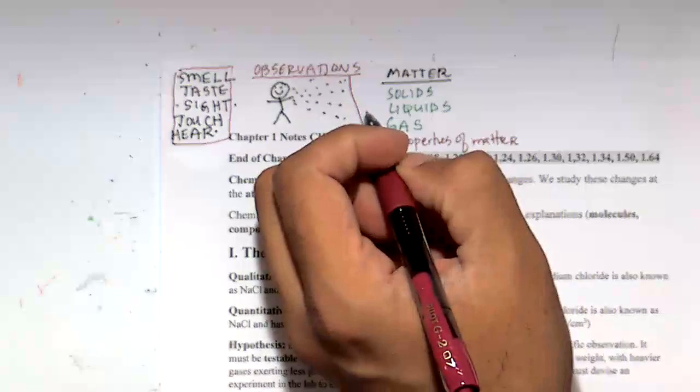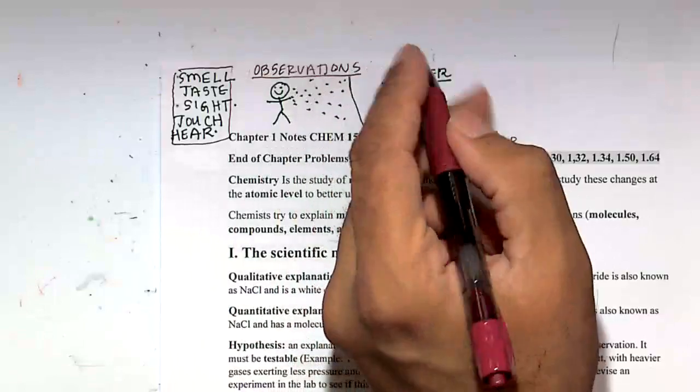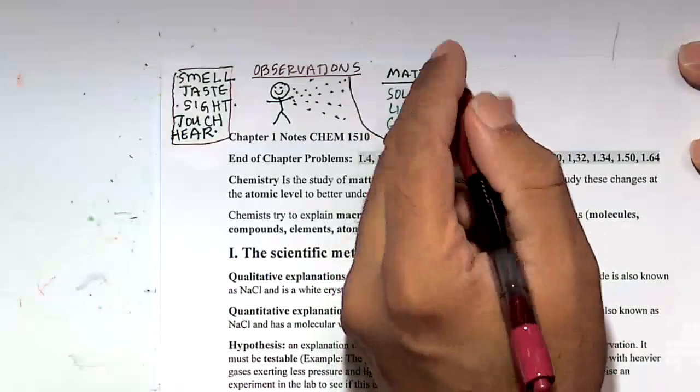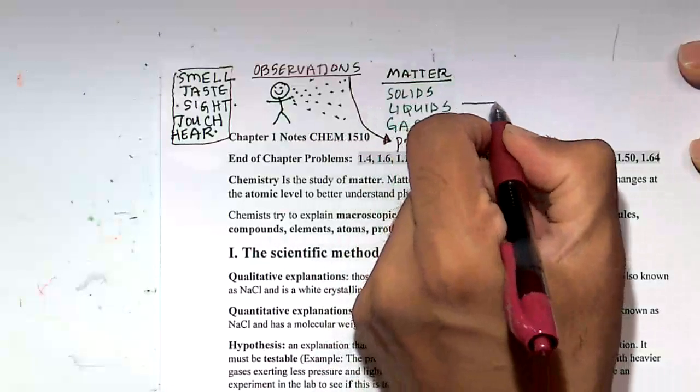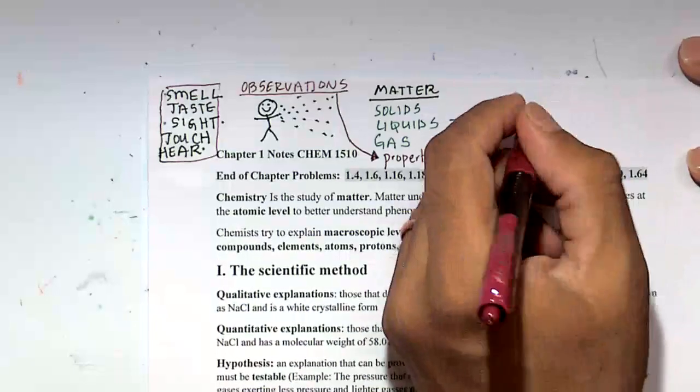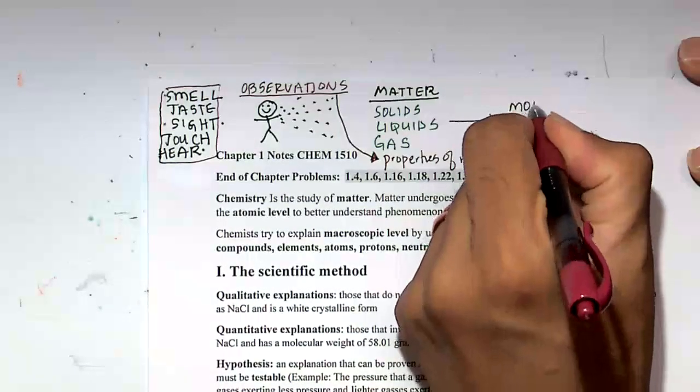So I think chemistry would be a lot more popular if it was just this. But remember what I said. We are dividing. We can divide these solids, liquids, and gases into molecules and compounds.